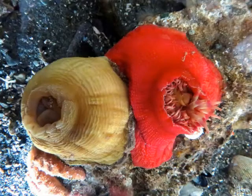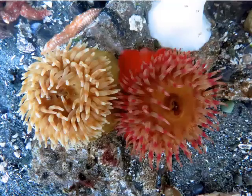So now I want to introduce you to two of my favorite animals here in Edmonds, anemones and sea stars. Do you remember we talked about anemones when we learned about the tides? This is how they look when you see them at low tide. But they open up and start feeding once the tide comes in. And boy, are they hungry.